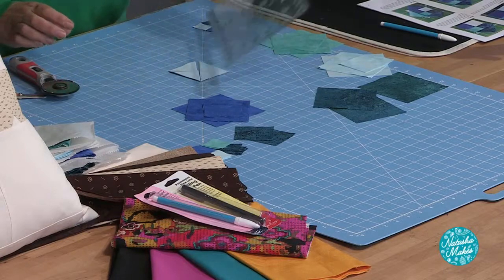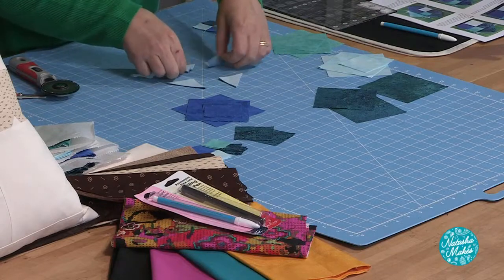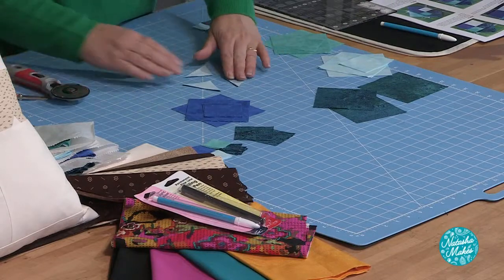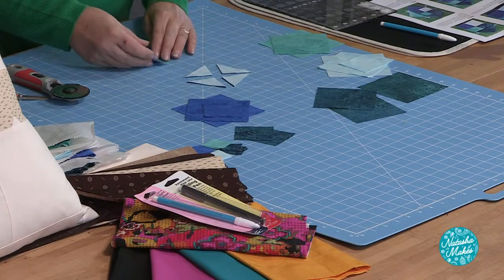So you've got 4 quarters there, and by doing that, you've cut them all together at the same time. So that makes life a little bit easier for you. And as I said, you can do all 4 blocks in one go.